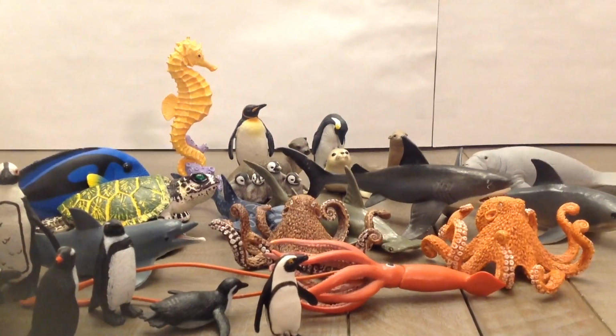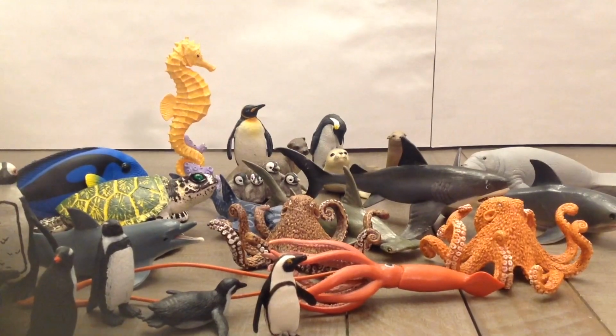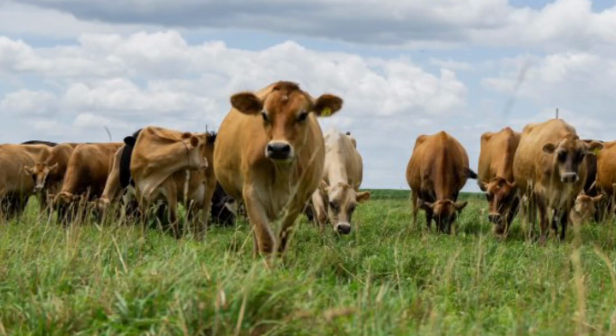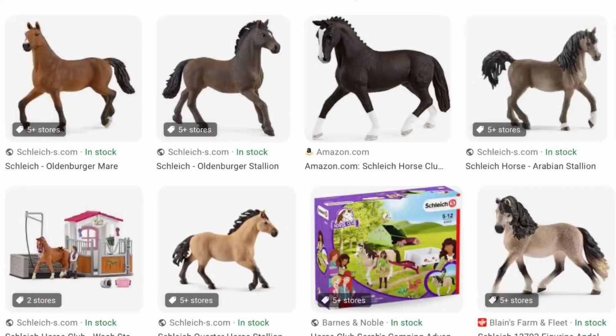Now I'm going to show you the farm animals and domesticated animals. Now as for farm life, I definitely have a lot more farm life than marine life, but still not as much as I do wildlife. But let me start this off with a disclaimer. I know the most popular Schleich animals are horses. However, I don't actually own any Schleich horses.